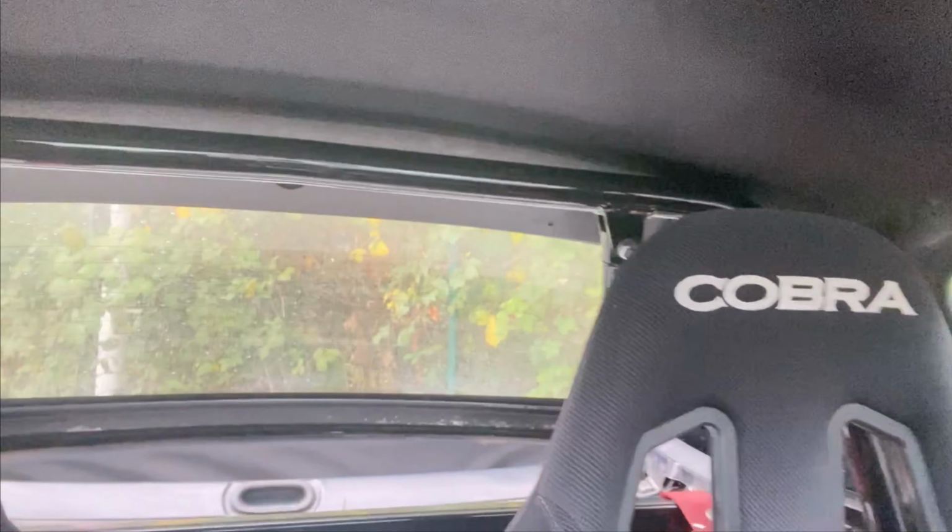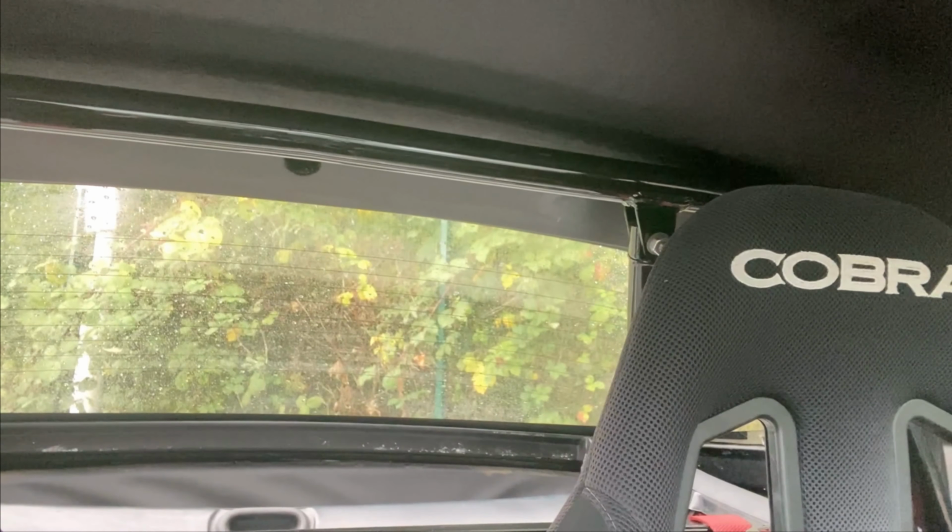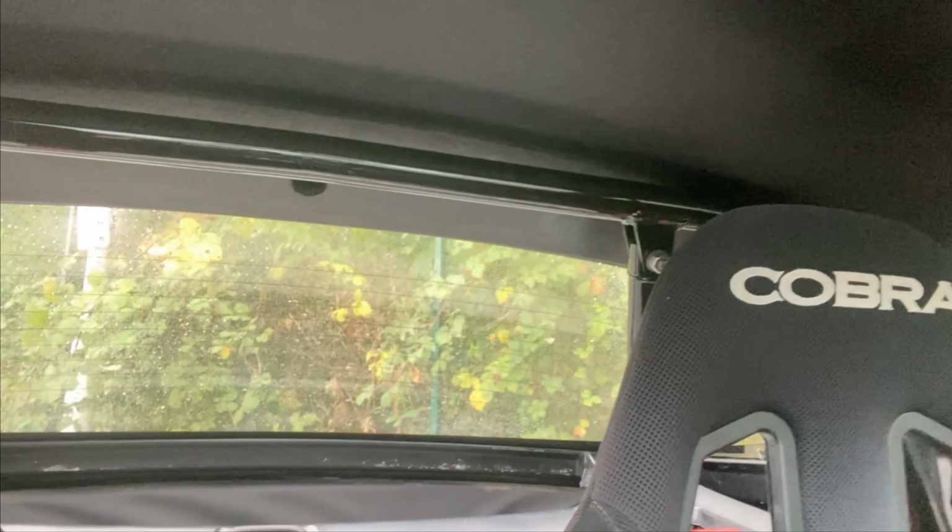We've got nice clean black silicone pipes to go on this to keep it nice and subtle. It's got some sort of back roll cage in it. It's not a full roll cage, but it is better than not having any at all.